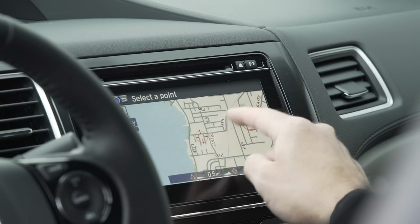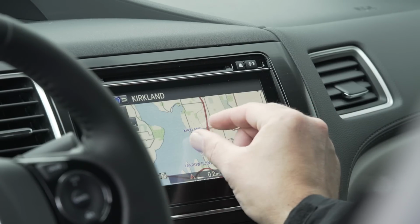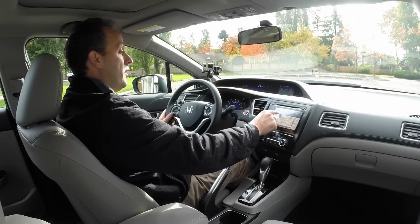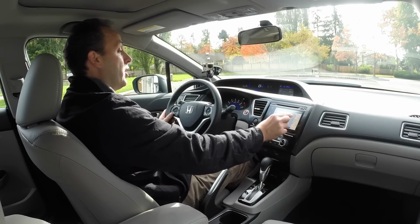Now, the neat thing about this navigation system is that it's multi-touch, just like an iPad. I can flick around in the display, I can pinch, I can pull, and if you're looking for up-down buttons for zooming in, zooming out, they're still there as well. Yet, I think most people are going to want to go pinch and zoom. And the response is actually quite good. When I touch it, it moves.